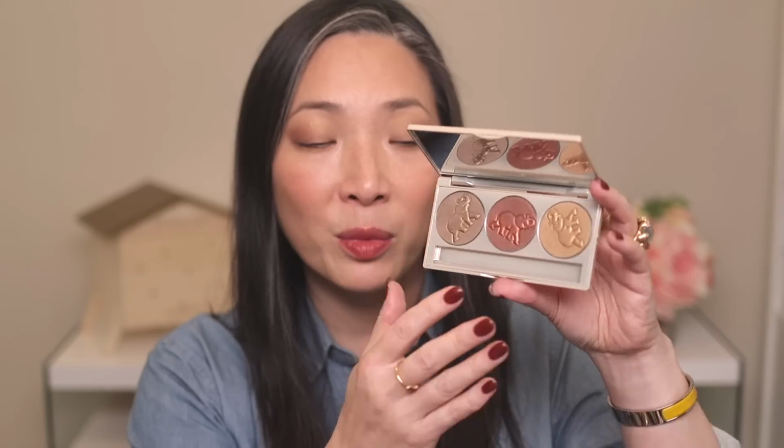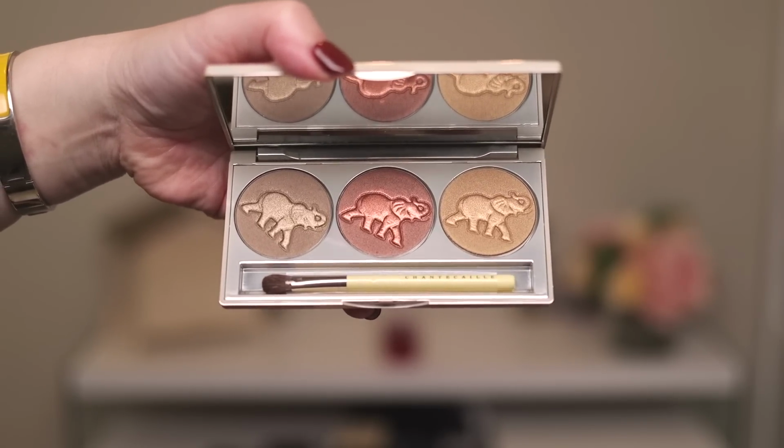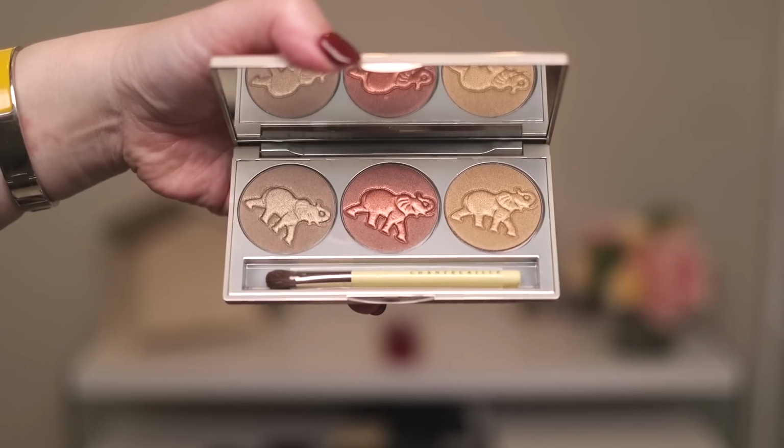So if you have some Chantecaille shadows, or if you've been interested in picking some up and maybe you want to play around with the different shades that you have, you can just pop these out. There's holes in the back. So there are the 3 shades in there. And then we have that elephant embossing, which is just the most adorable thing ever.